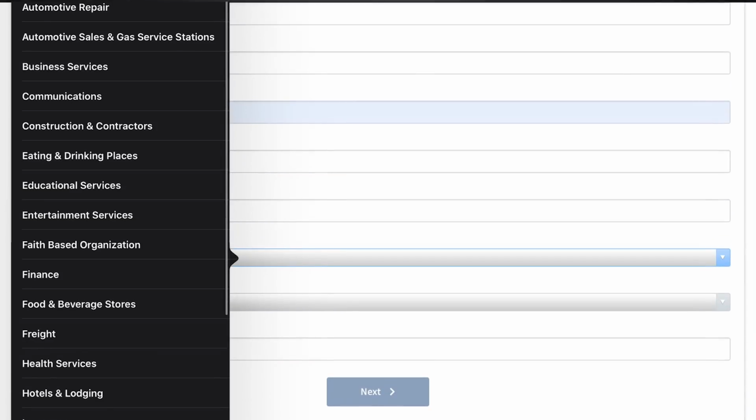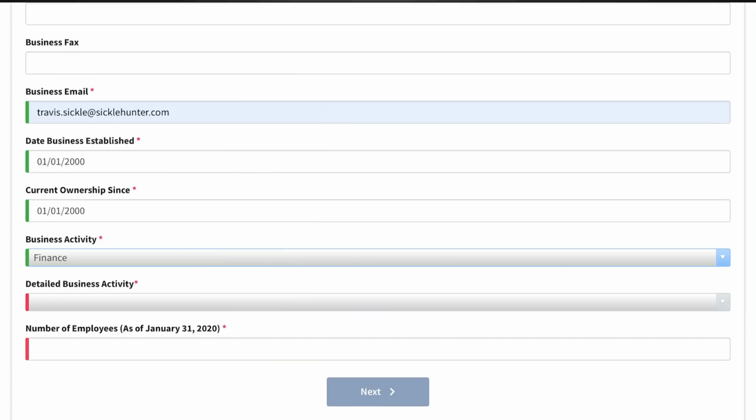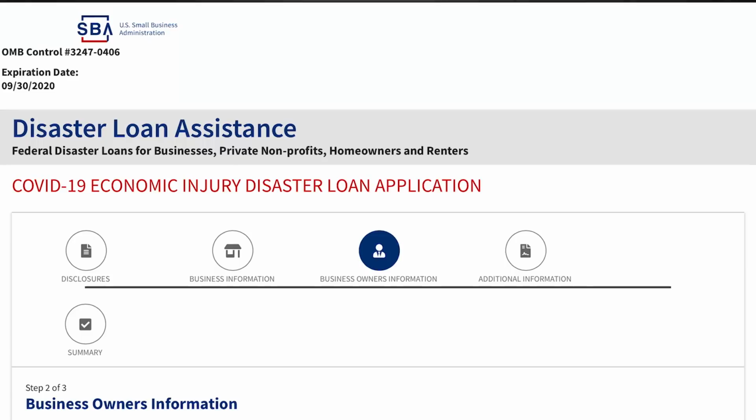Business activity. And you could put whatever is relevant for your particular business. So the number of employees would include yourself if you're a W-2 employee. So you're paying yourself as a W-2, then you're considered an employee. So if that's the case, then add 1 for yourself. Otherwise, put 0. If you don't have any employees and you're sole proprietor, then you would just put 0 here. So let's go ahead and click on next and go to the next page.